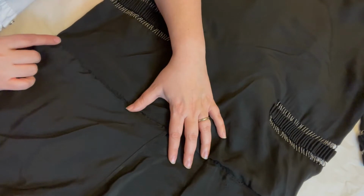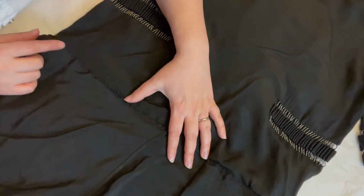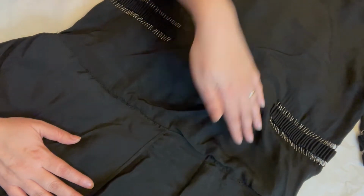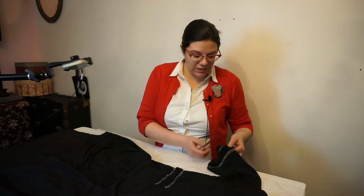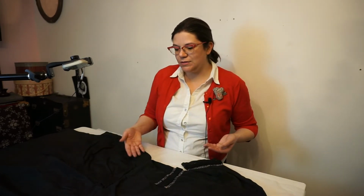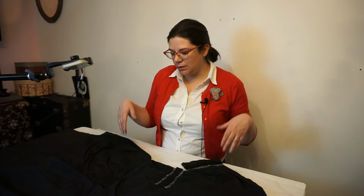There really just wasn't a lot of time taken or care in how they attached the bodice to the skirt. And again, I'm like, why? You did all of this work. Why, when you get to this relatively simple area, are you just like, screw it, I'm done, I'm out, I just need to finish it?